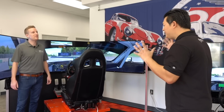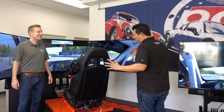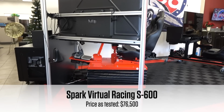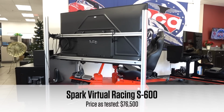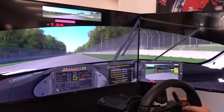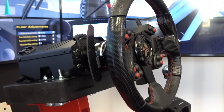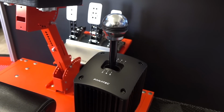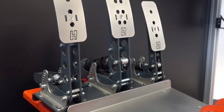Okay, so let's move on to, I think what most viewers are interested in, this is an $80,000 sim racing rig. It is. And no matter where we go, this is the main attraction. It gets a lot of oohs, a lot of ahs. This is a professional level training simulator from the motion all the way to the triple screens. We have all high-end hardware associated with it.